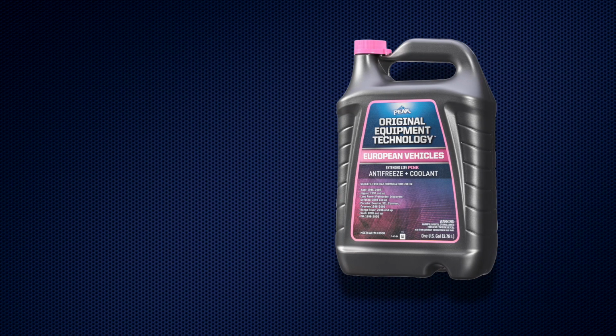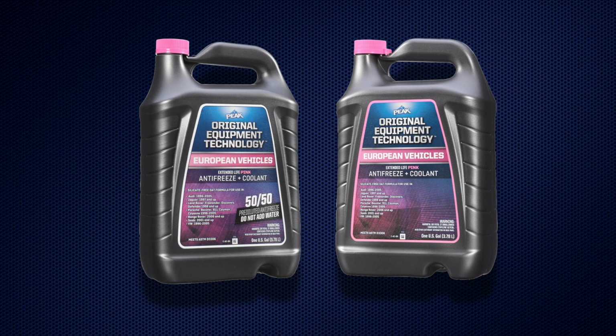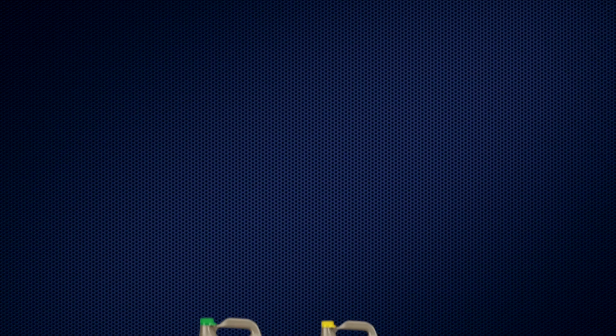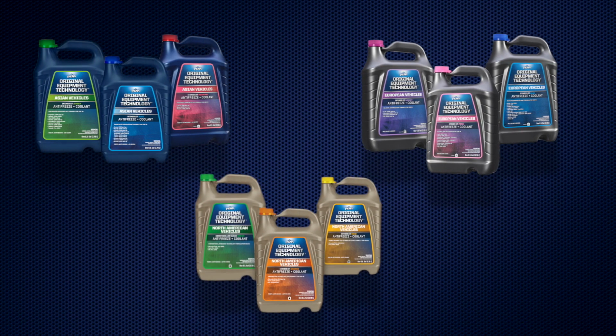Peak OET is available in full strength and 50/50 formulas. With a complete flush and fill, they are guaranteed to provide cooling system protection for up to 5 years or 150,000 miles. Peak Original Equipment Technology Antifreeze and Coolant, a perfect match for every vehicle.